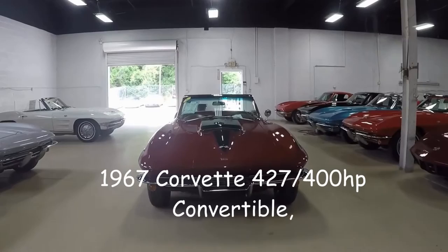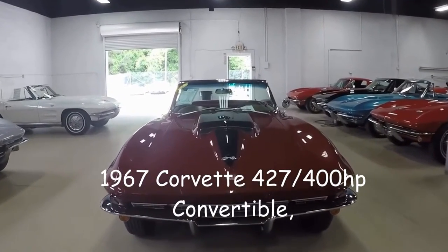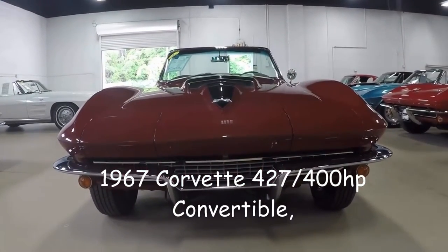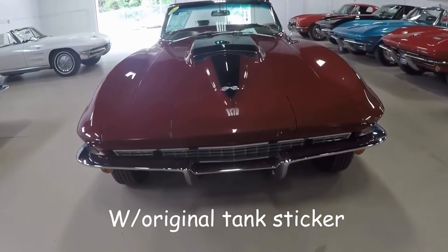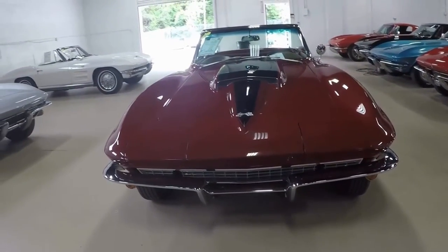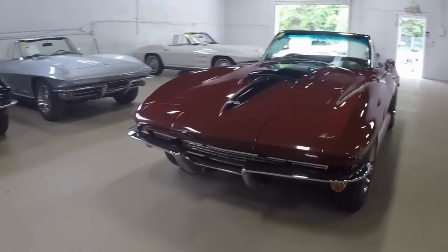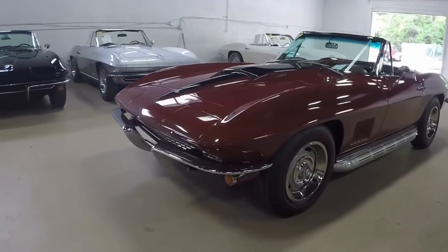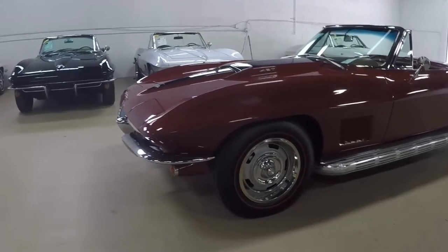This is Jan Hermstad with a Tri-Power 1967 Corvette convertible with a 427 400 horsepower engine. This is a big block car with a black stinger hood. And this being the last year for the mid-year car, it was considered also the best of the mid-years.